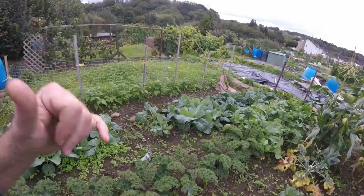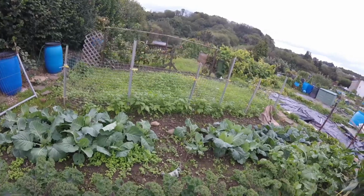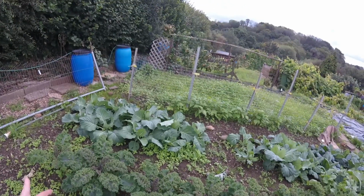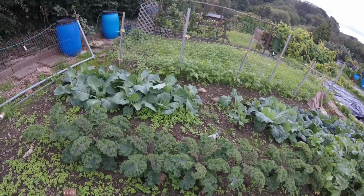So, next year, I'm only going to grow 3, maybe 4 plants at the most. Pointless in growing. I can't eat all this. And that's just 7 plants. So 3, maybe 4 plants would be plenty for me.